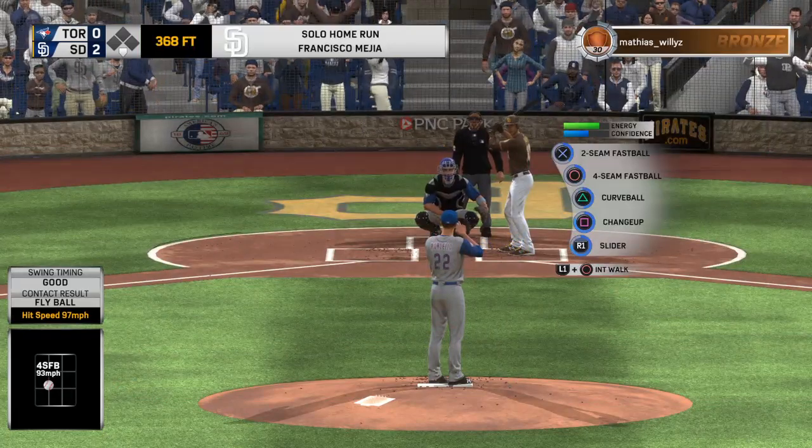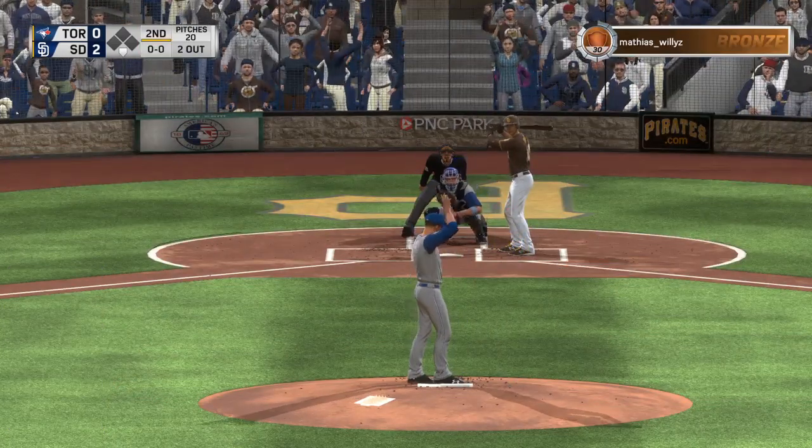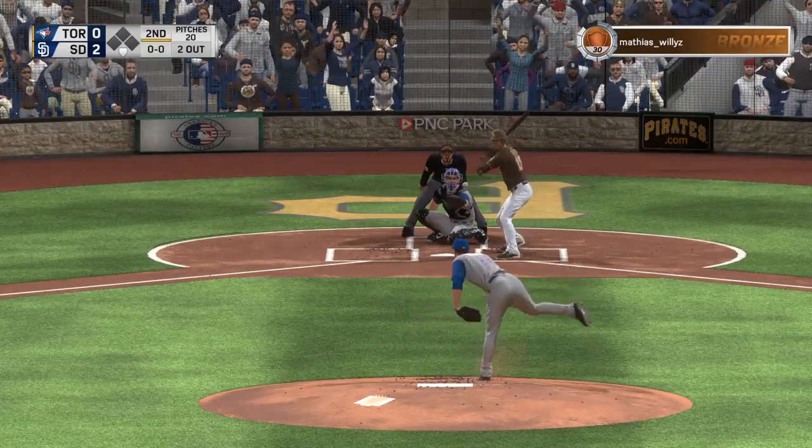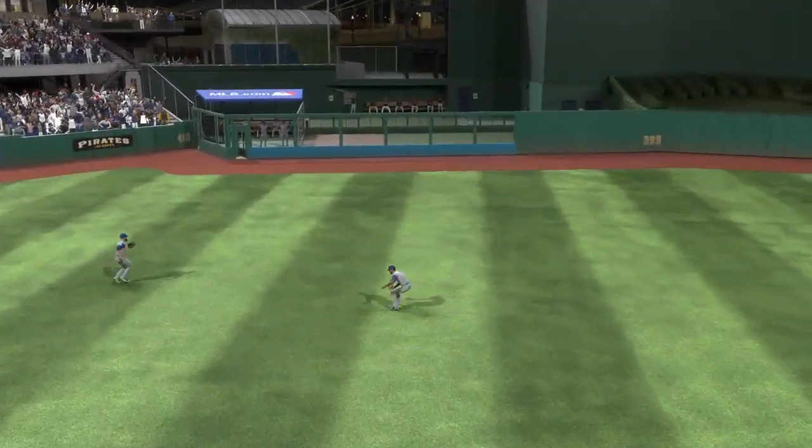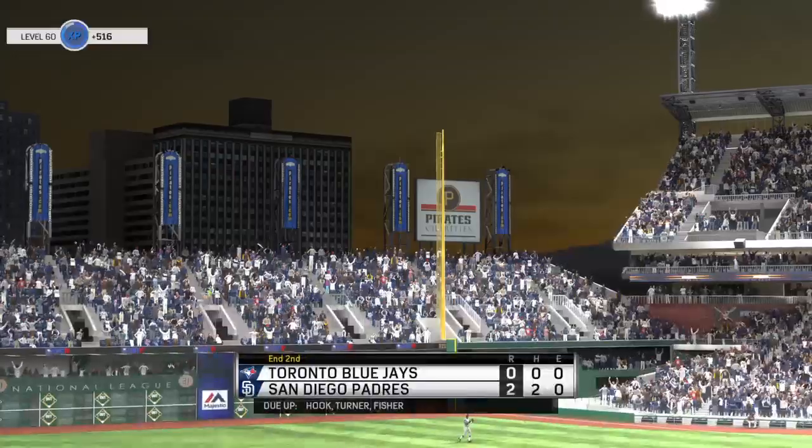Ready now, Fernando Tatis. And he is proving to be something of a non-threat with the bat in his hands this year. The average isn't pretty. Number 5 is under it, and he makes the catch for the out.